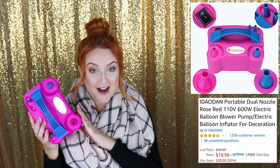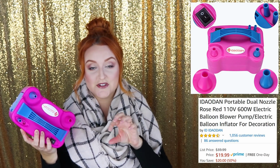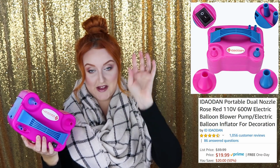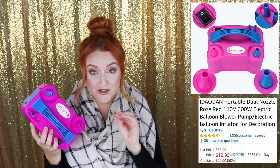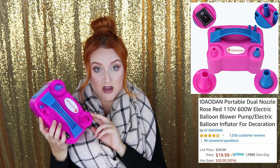Now this is just going to be air. It's not going to be helium, so it's not going to make the balloons float on their own. That's the only con I would say to this, but this thing's amazing, and I blew up so many balloons with this. And I'm actually going to bring this thing to Vegas. Like, I'm not lying.